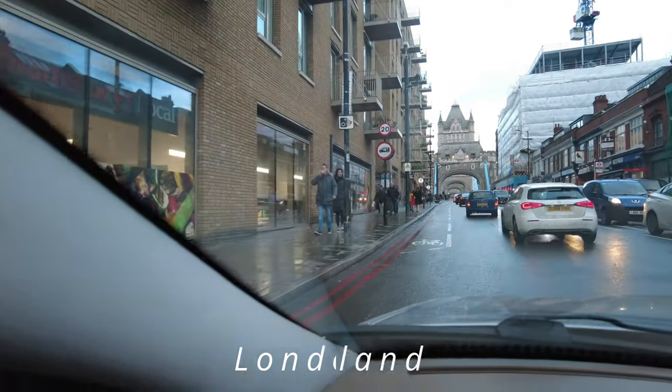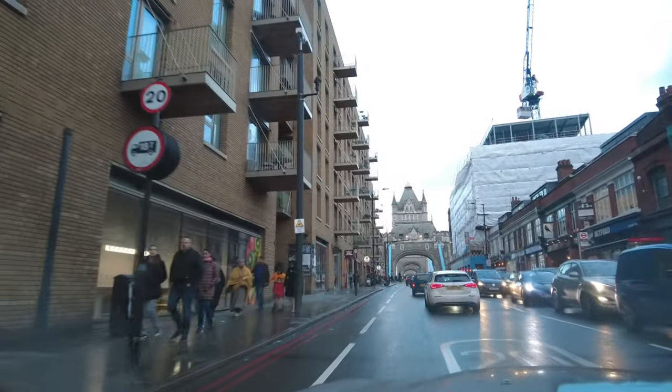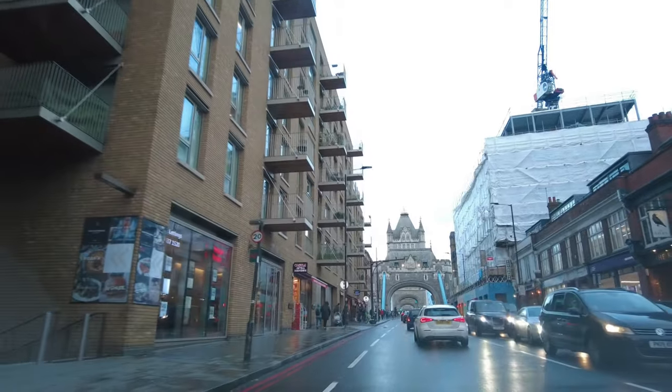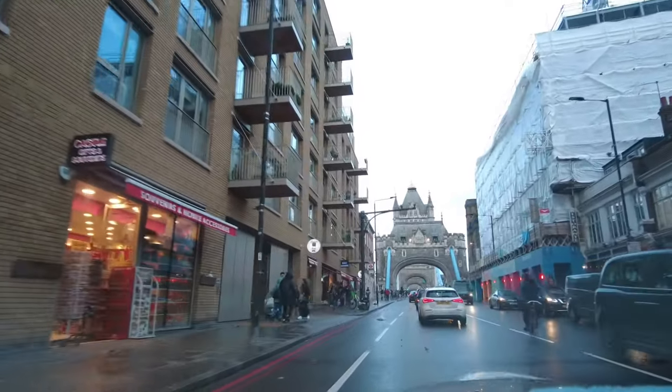That's incredible, actually. Yeah. So this is Tower Bridge in London. And it doesn't go up very often now, does it? It goes up more often than you think. Probably on average a couple of times a day. Really? That frequently still? Yeah. I guess it has to.